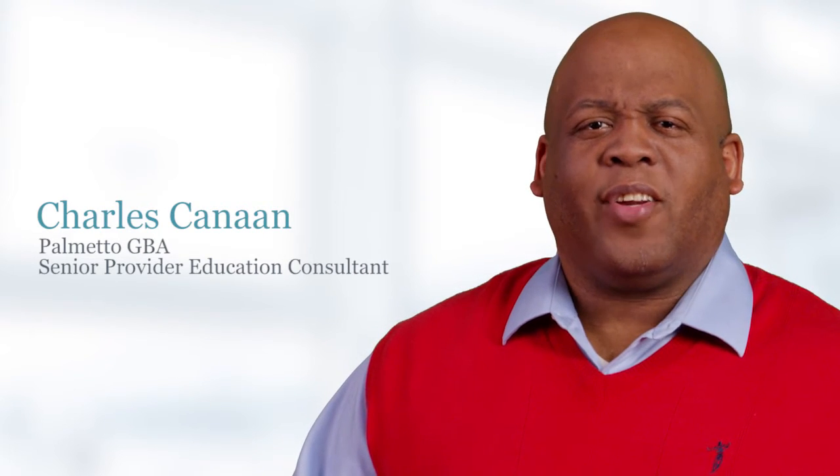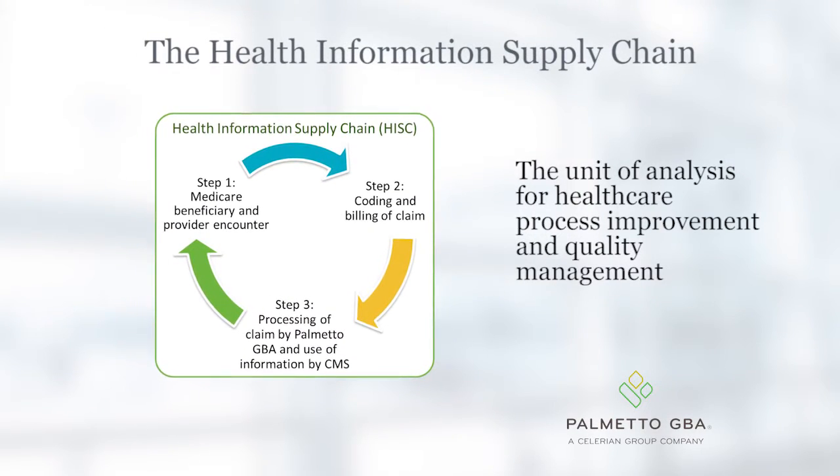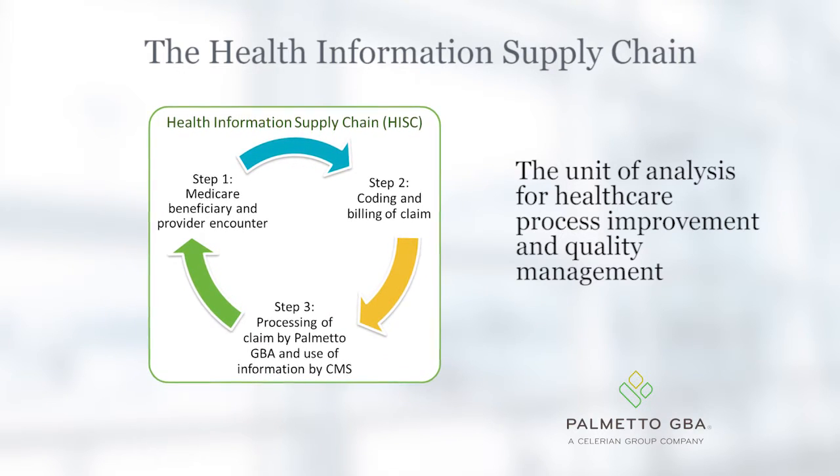As a Medicare contractor for the Centers for Medicare and Medicaid Services, or CMS, Palmetto GBA is tasked with preventing claims payment errors. Our Provider Outreach and Education Department helps providers, like you, understand the fundamentals, significant changes, and new initiatives in the Medicare program. This includes national and local policies, procedures, and issues identified through data analysis. Our goal is to create a strong health information supply chain. This helps reduce incorrect billing and payments, and at the same time, ensures that your patients are receiving the correct level of care they need.